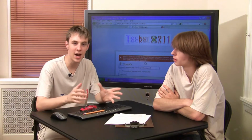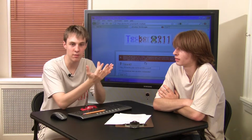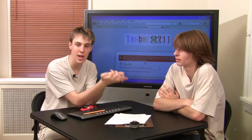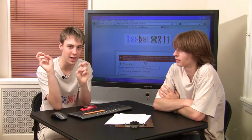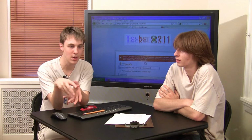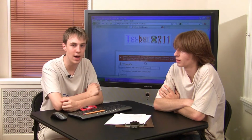Reminder, OpenID is not a password. You don't have an OpenID password. You have a password from a provider like Google or AOL or Yahoo, and then you use that password from the provider to log on to a particular site, a relying party, which is a site that you log into, like Facebook or Digg.